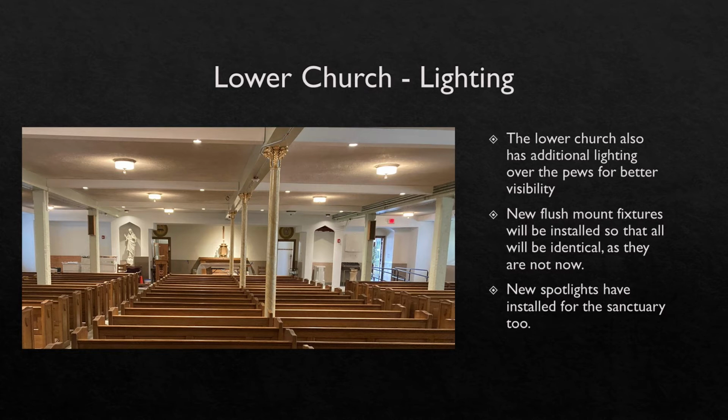So what you see here is just the plasterwork and the prime coating. We are now in the process of working to get colors, and then we'll be able to finish up by painting that. We're going to look to recover the kneelers and then respace them with the pews so that it's a little bit more comfortable downstairs, and then finally clean everything before we open that back up again and return our worship to the lower church.